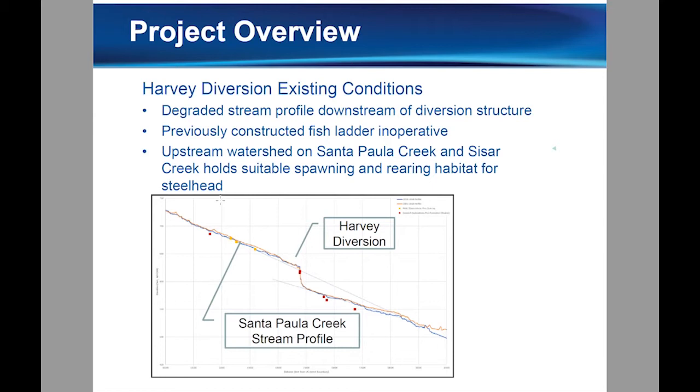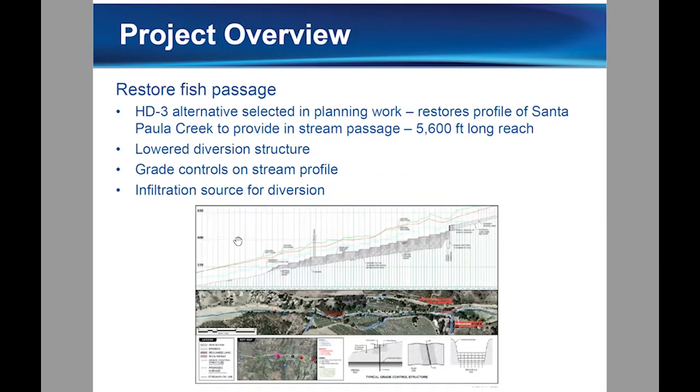But the upstream watershed on Santa Paula and Sespe holds habitat for spawning and rearing. And the graphic at the bottom there is just a 2-mile snapshot of the profile of Santa Paula Creek, and Harvey Diversion shows up as this drop in profile, which is about 30 feet of drop and forms the barrier for fish passage. And then just a little bit about how we got here.